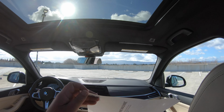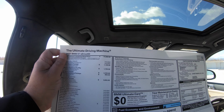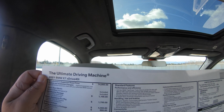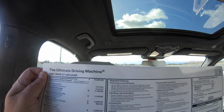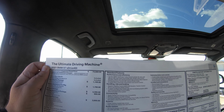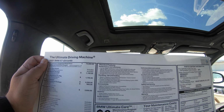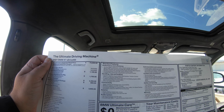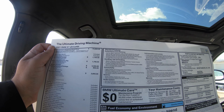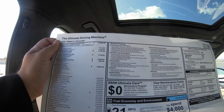Let's see what the MSRP is for this one. So the 40i starts at just under $75,000. We have the cold weather package, another $1,100. The driver assistance professional package, $1,700. M Sport adds another $4,300. Parking assistance package gives you the drive recorder and surround view 3 camera, so $800 for that. The executive package adds another $3,800.